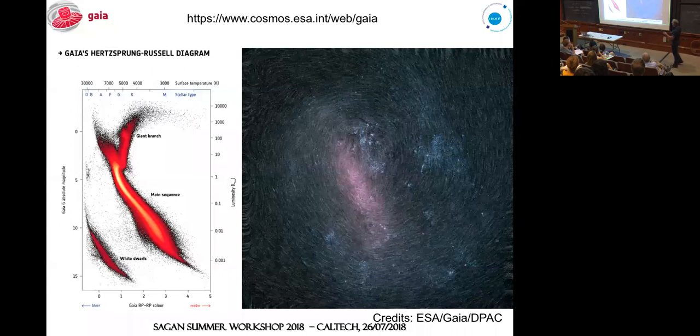You are welcome to look at movies and fantastic other interpretation images on the public Gaia website. The Hertzsprung-Russell diagram that comes out, with of order 10 million stars for which you have very accurate parallaxes, for me is simply fantastic. Nothing of this sort has ever been done. And you can see the rotation of the Large Magellanic Cloud. This is a movie, this is just an instance. You can see the movie on the Gaia website. Nothing like this has been seen before. Fantastic.